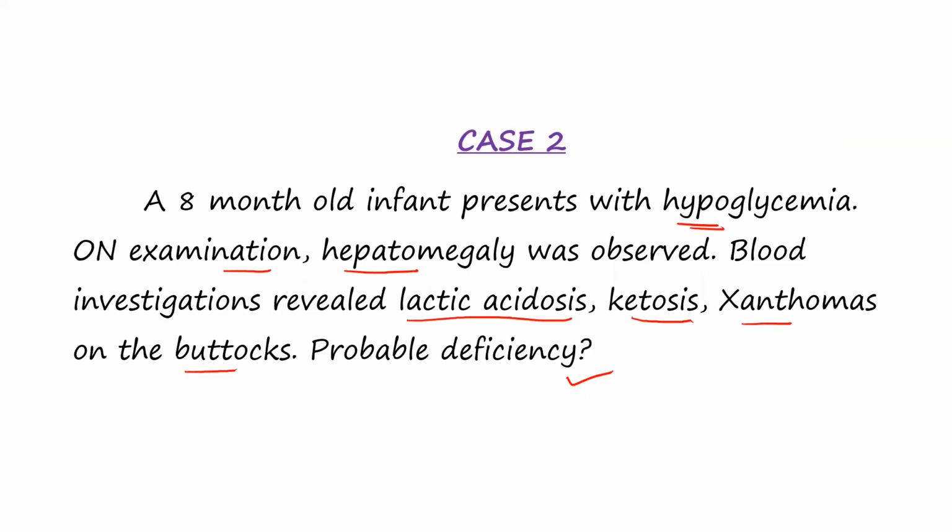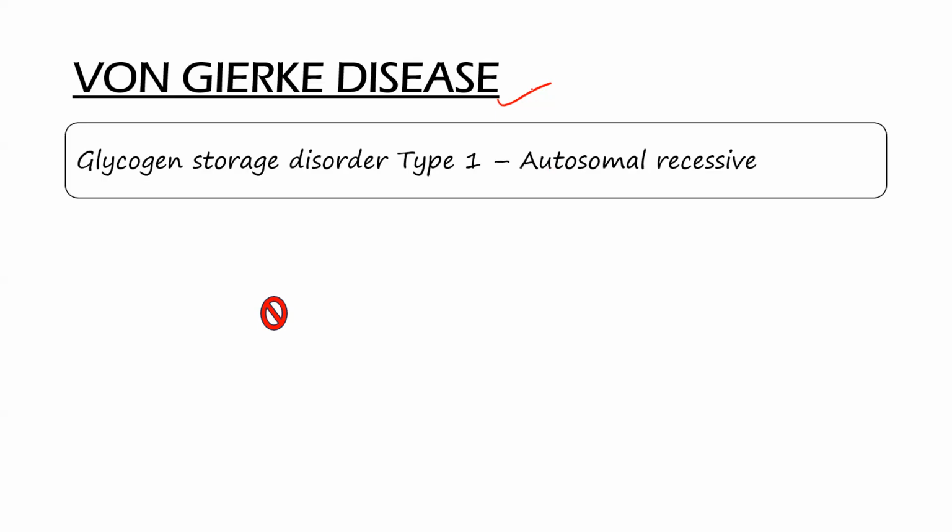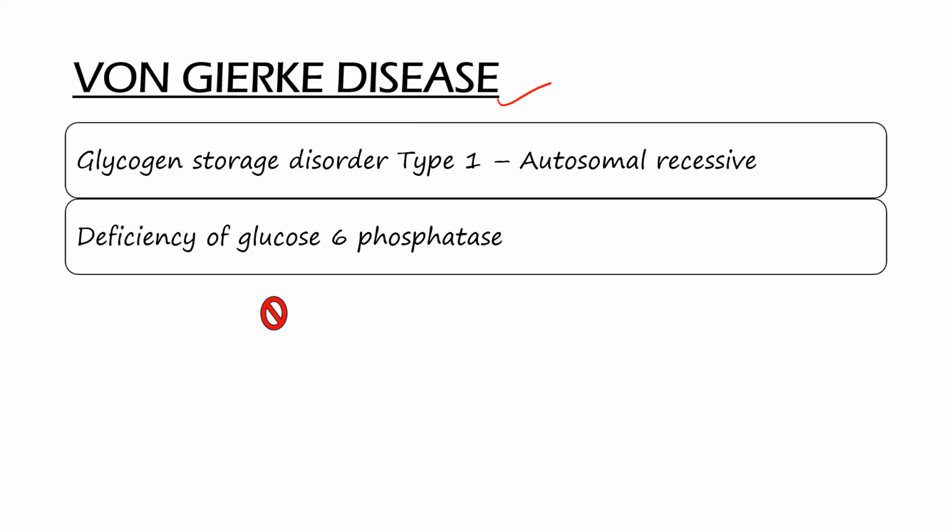So, by now, you all would have come to a conclusion about the diagnosis. Yes, it is right. It is von Gierke's disease. Now, what is von Gierke's disease? Let's discuss a few points that you have to definitely remember regarding it. It's a glycogen storage disorder, type 1 glycogen storage disorder, with autosomal recessive inheritance. It's due to deficiency of glucose 6 phosphatase.